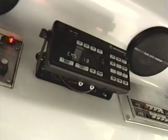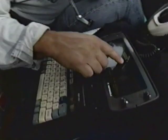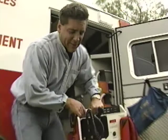There are two radios located up here so you can talk back and forth to base. And also this unit, which is called an MDT, a mobile data terminal. And on this unit, the address appears of the emergency location. And that tells you where to go and also allows the base to keep track of where you are on your way. Pretty neat.